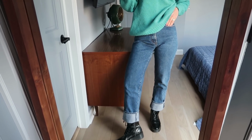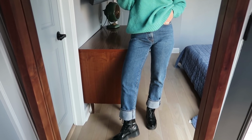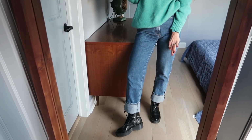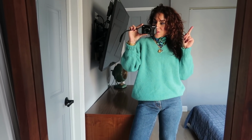I got them from actually a local Chicago girl. It's X Vintage. I'll try to link to her site below if she has one. These are like vintage Kenneth Cole, probably from the 90s. They're straight leg jeans that actually look killer uncuffed as well. And one of my 2020 trends were the straight leg jeans. If you haven't seen that video, I'll link to it in the cards.